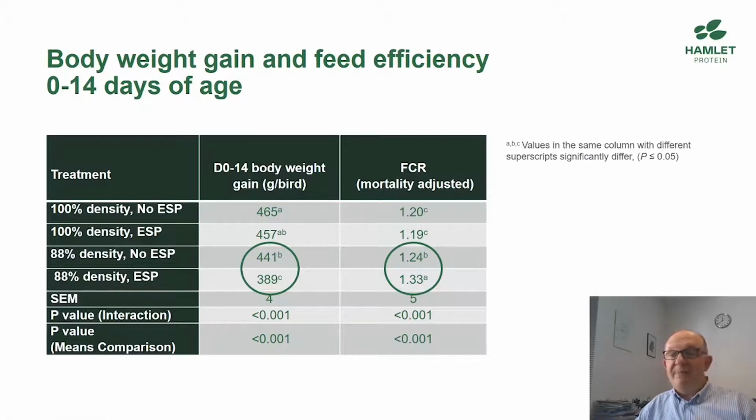We did not expect these differences. Actually, we have run many trials in different markets, different locations, different countries, under different conditions, and we do not see differences at this age, usually. So that was very surprising for us, and we tried to figure out what happened here.